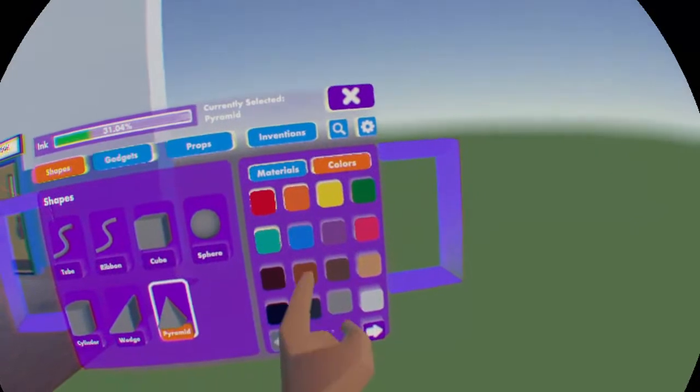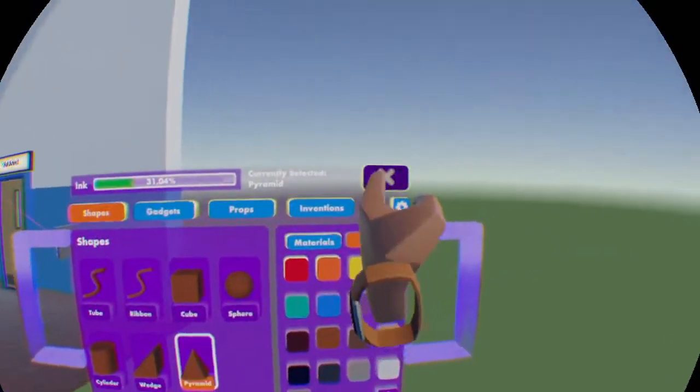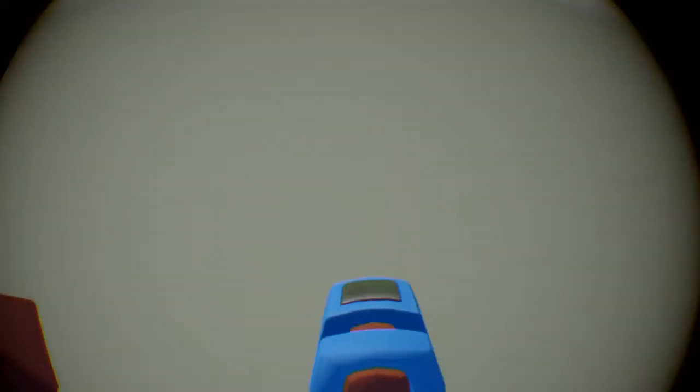All right. So there's my little pyramid volcano type thing. I'm going to set it a little bit on the ground here, and you'll probably notice that it's really not all that big. So what I'm going to do is hop into my tool here. I'm going to go to scale, and I'm going to click on it, and what I want to do is just make it a little bigger, or maybe a lot bigger. And I'm going to fly here so I can get a bird's eye view. And I am totally going to scale this guy up.